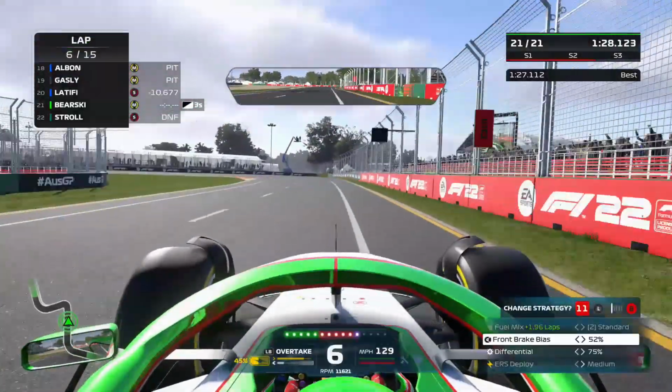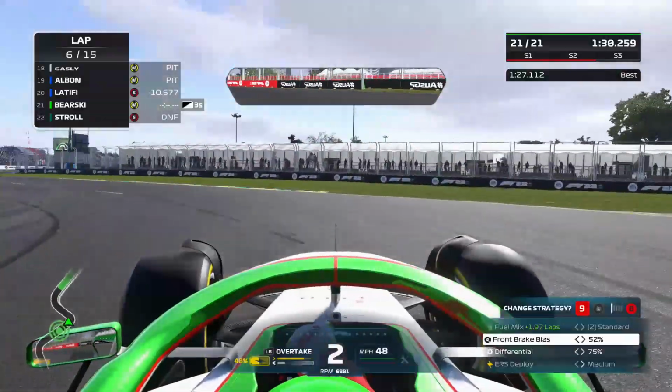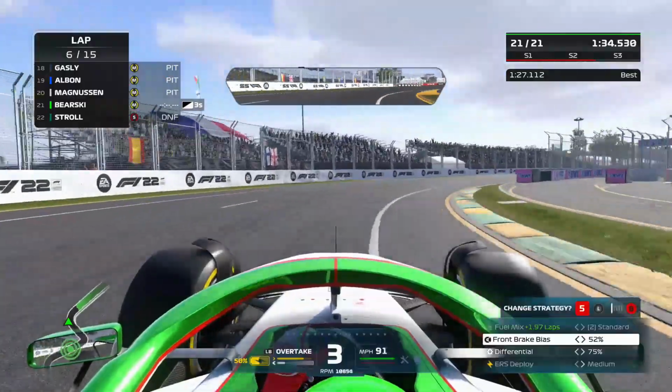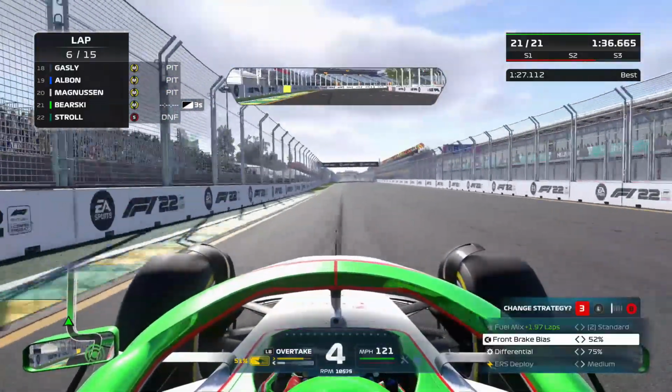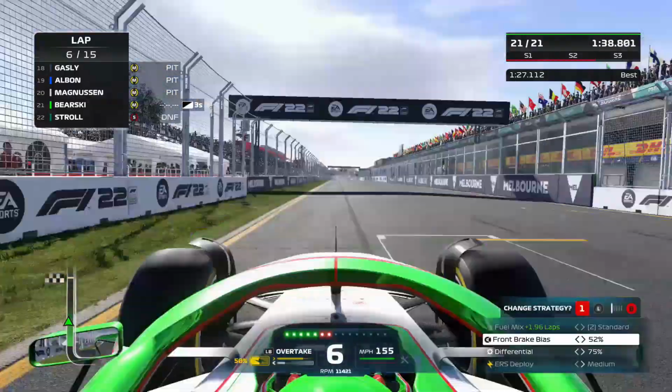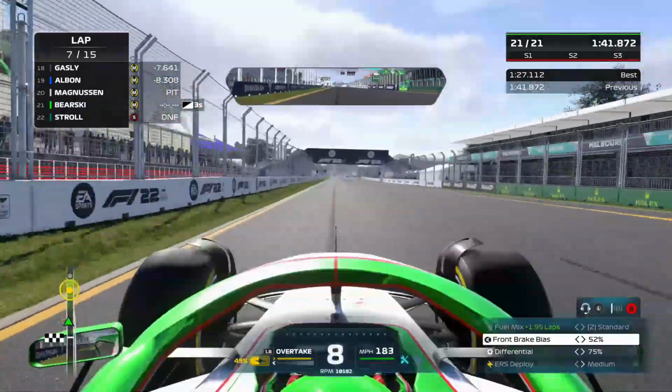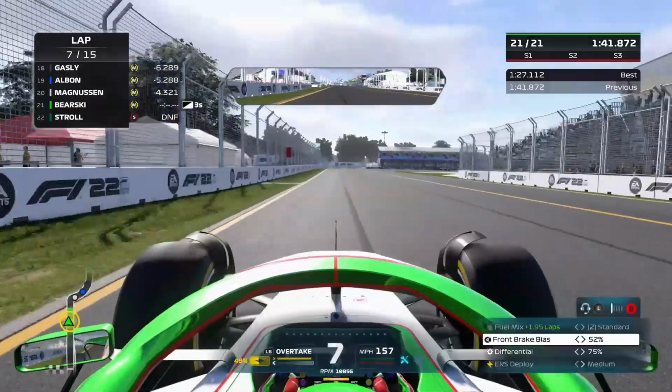Let's see, do I grind it out or do I pit here? Lap 6. We're gonna go around another time here. But depending on, ooh, got some other people pitting as well. A caution would have been really helpful right about then.